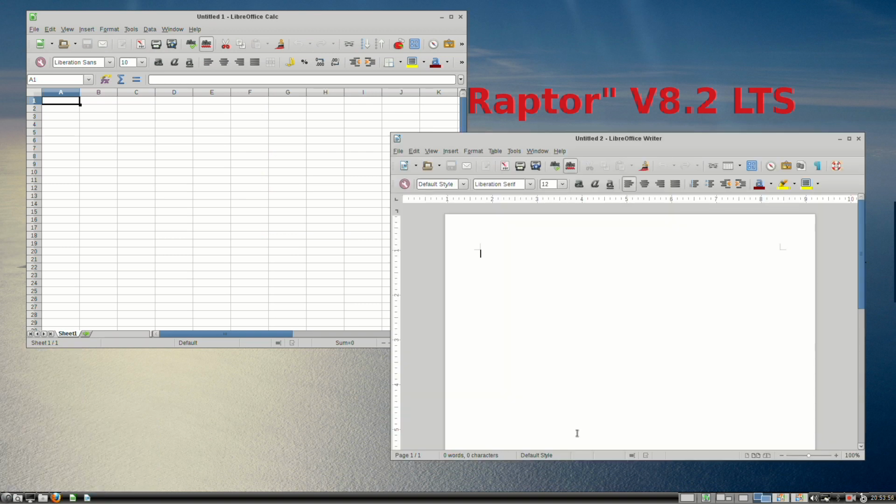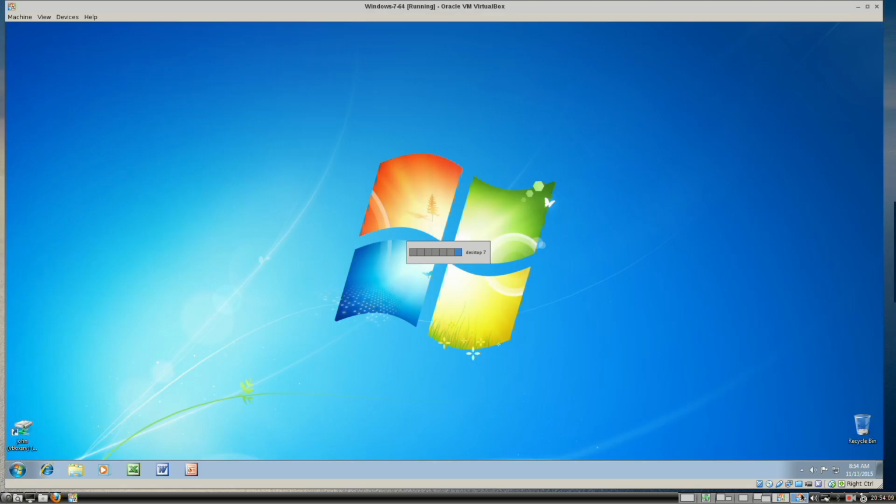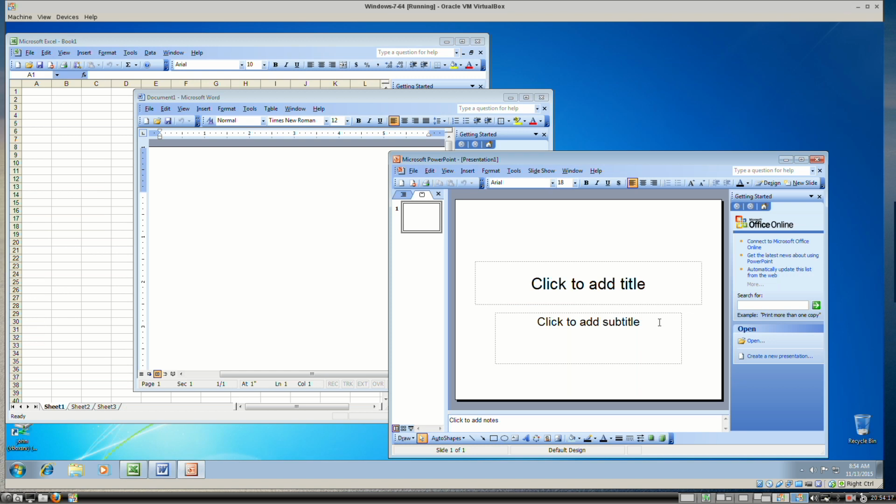Here we go. Okay. Now, let's just say you want to run Office. Well, you can do that in Robolinux. In fact, all of our operating systems. So I'm going to go to desktop number 7, where I have Windows 7 running, and I am going to load Excel, Word, and PowerPoint. Wow, that was blistering fast, huh? I'll tell you how we do that at the end of this video.